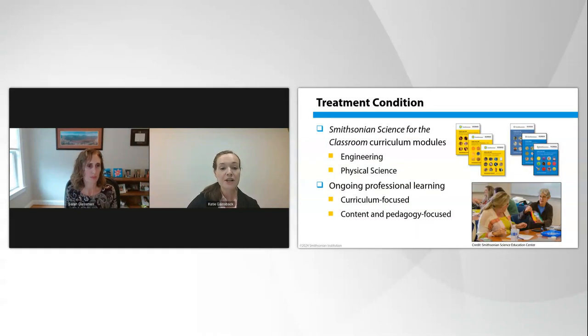So these modules were drawn from our engineering and physical science strands of Smithsonian Science for the Classroom, which are shown here on the screen with yellow and blue covers. Our professional learning focuses first on the mechanical use of the curriculum itself, walking teachers through lesson by lesson what their students will experience as learners. And then after they've had the opportunity to teach the curriculum in their classrooms, we then reconvene to explore the underlying science concepts more deeply as adult learners so that they can build their confidence in facilitating student understanding.